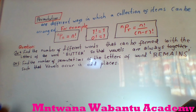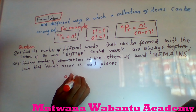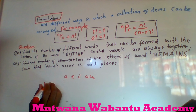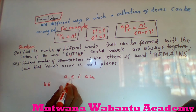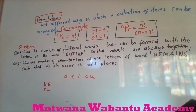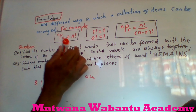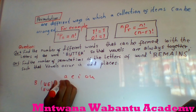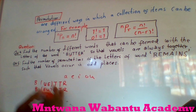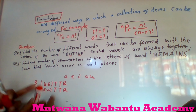So, the solution. We know the vowels are E and U. The different ways the vowels can come together: it could be U and E, or it could be E and U. Then we're left with B, T, T and R. There are a lot of ways to arrange them. Maybe you start with T and then B can come, or you start with T and then R. So there are a lot of ways.